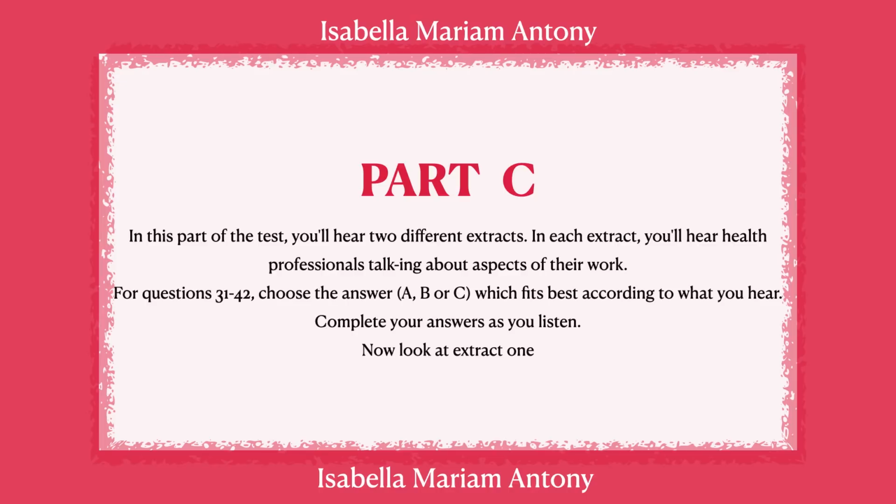Part C. In this part of the test, you'll hear two different extracts. In each extract, you'll hear health professionals talking about aspects of their work. For questions 31 to 42, choose the answer A, B, or C, which fits best according to what you hear. Complete your answers as you listen. Now look at extract 1.